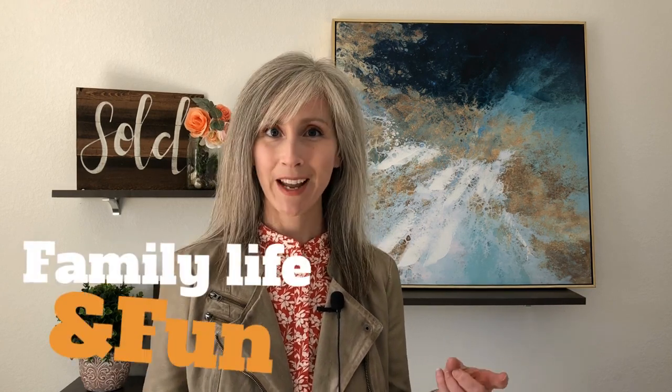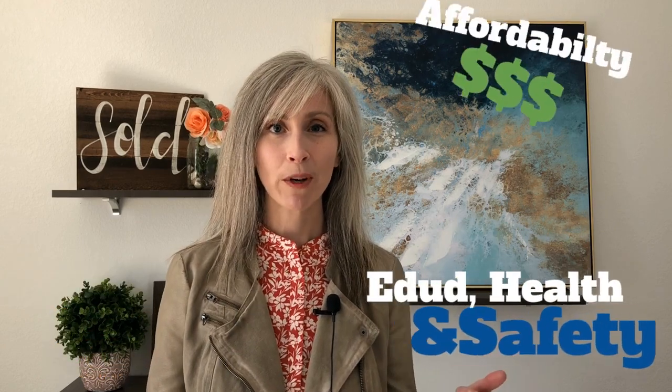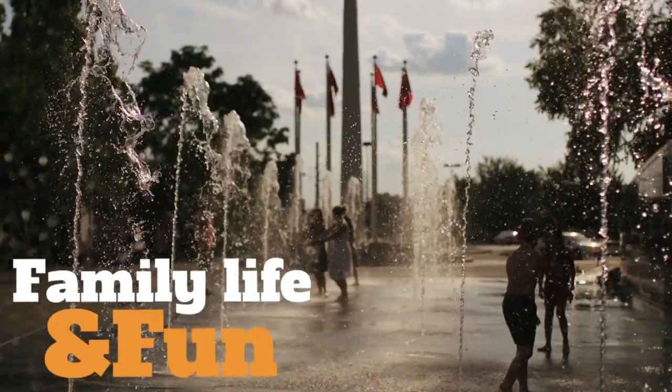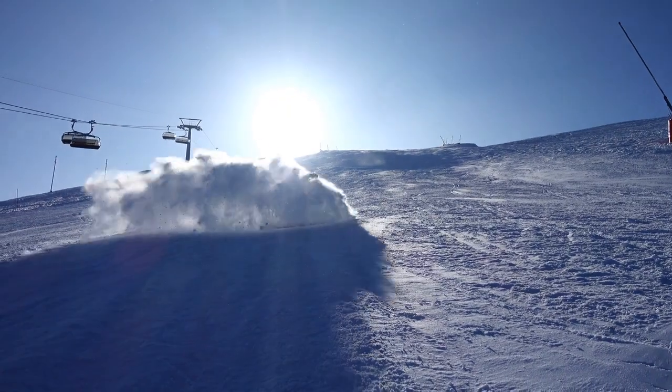Well, if we just look at the criteria from the WalletHub site, that's a great place to start. WalletHub ranked for family life and fun, education, health and safety, affordability, and socioeconomics. I'm just going to call that jobs. Parker's lowest score out of the 4 was in the family life and fun category. Why? Well, because it's relative to being close to Denver, and we've got these ski towns that aren't far away. But there is still plenty to do for a family here.